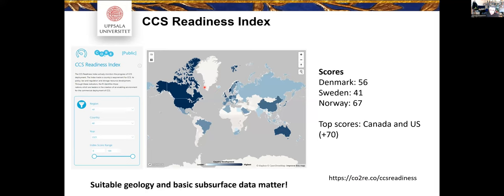I think this will go up because of the number of data that have become available from Denmark. What counts for CCS readiness is suitable geology and basic subsurface data. The more of this information available, the more your CCS readiness will go up. And you, of course, need to have a reservoir, and most of these reservoirs are saline aquifers.